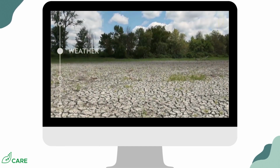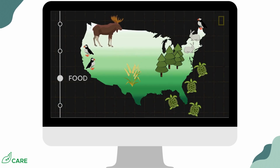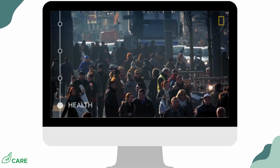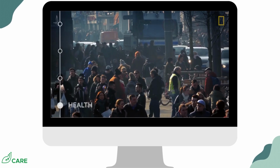These changes in weather pose challenges. Growing crops becomes more difficult. The areas where plants and animals can live shift, and water supplies are diminished. In addition to creating new agricultural challenges, climate change can directly affect people's physical health.